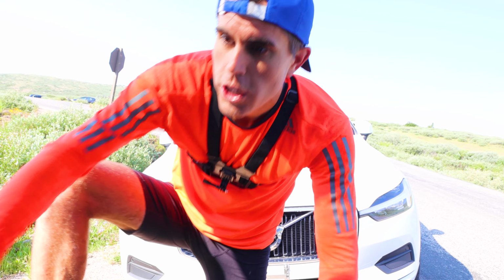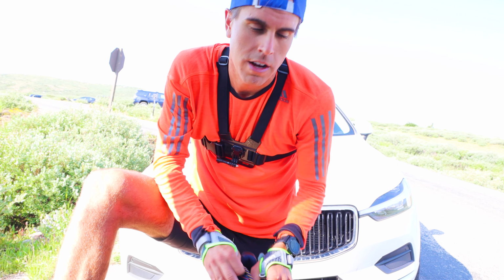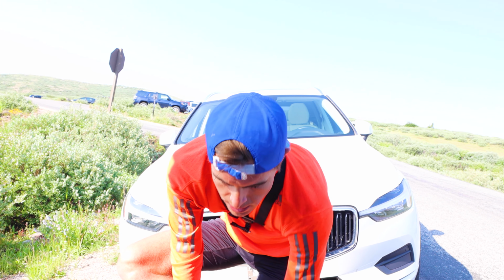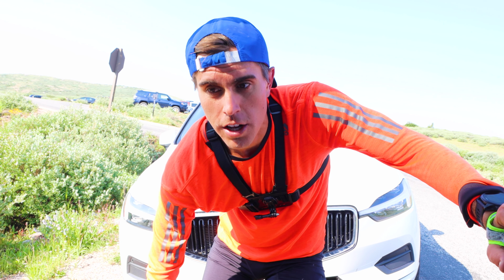And now I'm switching into the regular Speed Goat 4s. I just wore the Speed Goat Evos, I don't know how you say it, but I'm switching into the regular shoes because I want to keep those Evos fresh for the race itself. But I feel pretty damn good. Highly recommend the Speed Goats in general. A lot of cushion on the way down, my quads, everything feeling great on the descent.